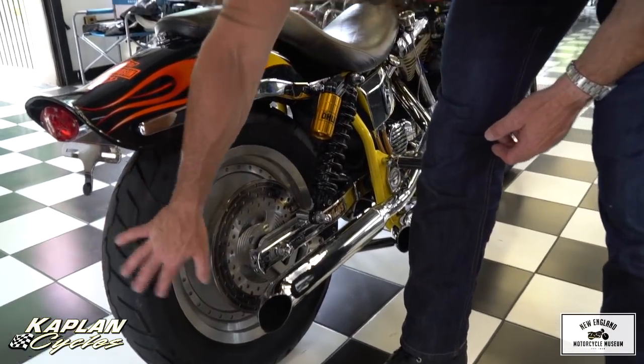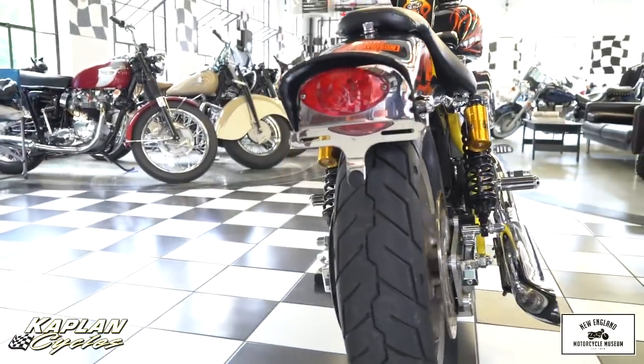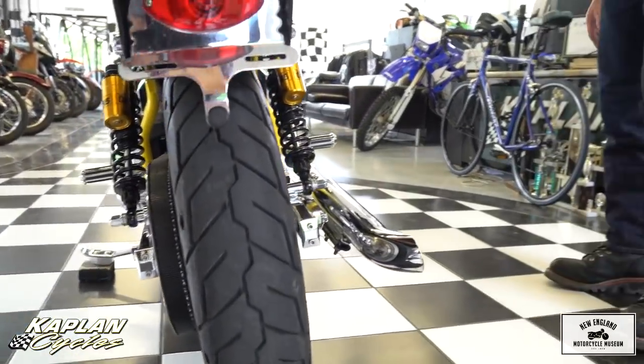Look how fat that tire is. 150 Michelin Scorcher. The paint job is off the hook. It's absolutely gorgeous. It's the calling card of the bike, obviously.